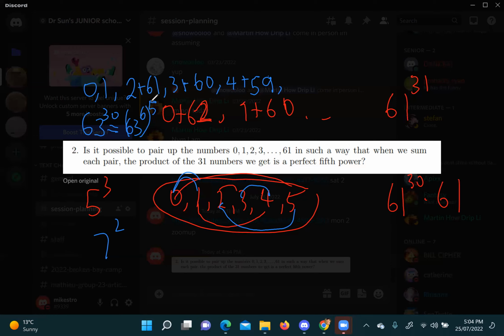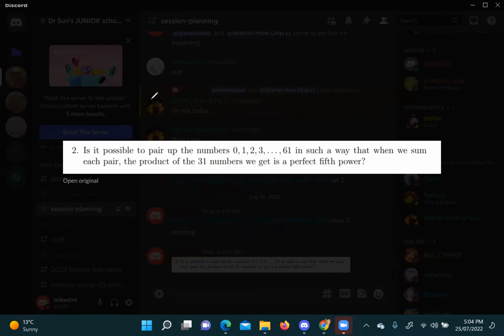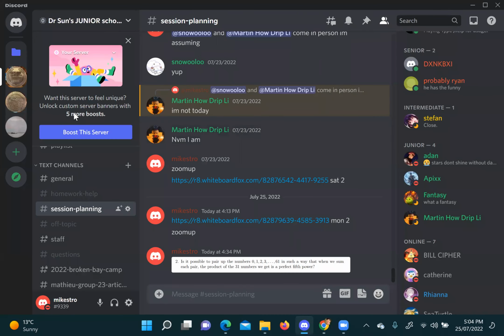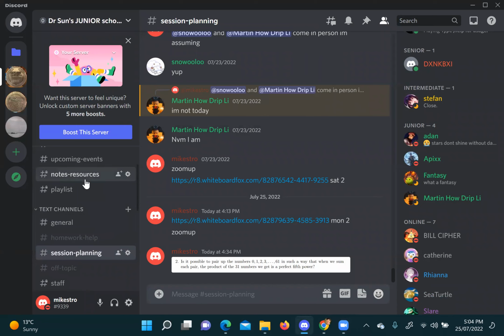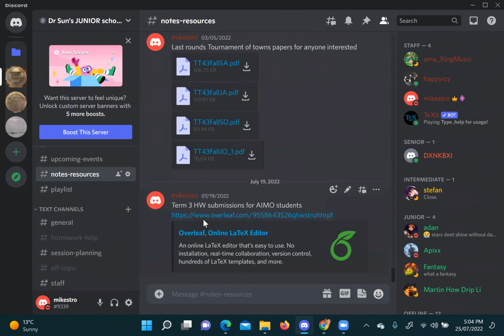Okay, who wants to be the person who writes their solution up on the Overleaf? I know how to. Okay, so you can see the LaTeX link is on the Discord. It's in notes and resources. You can see homework submissions. I showed you this last week, right? Yeah.